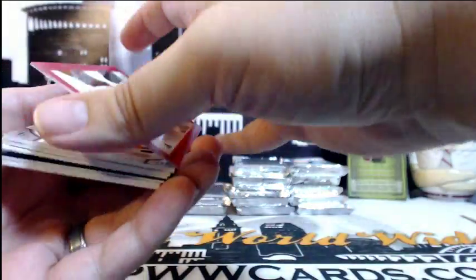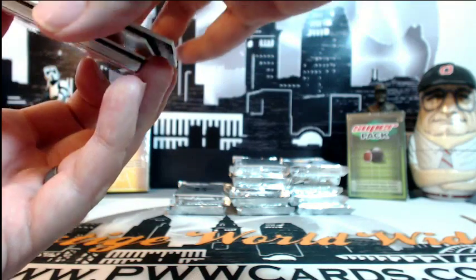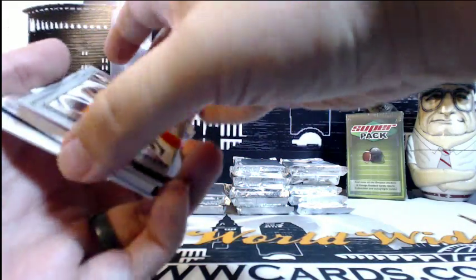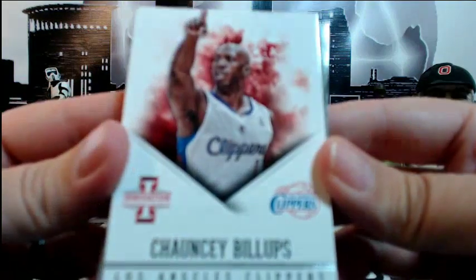Next pack. Let's see. Trying to get these. Everything's every which way.